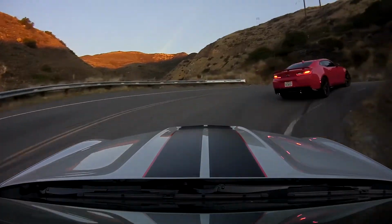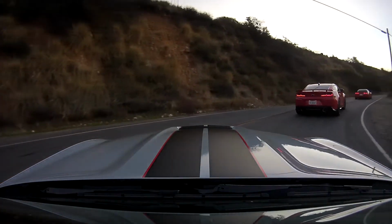That's a tight turn. Whoa. Yeah, that's a tight turn. Much tighter than I was giving it credit for, dude. Yeah, that's a tight one. Tony too, we all just did the same thing.